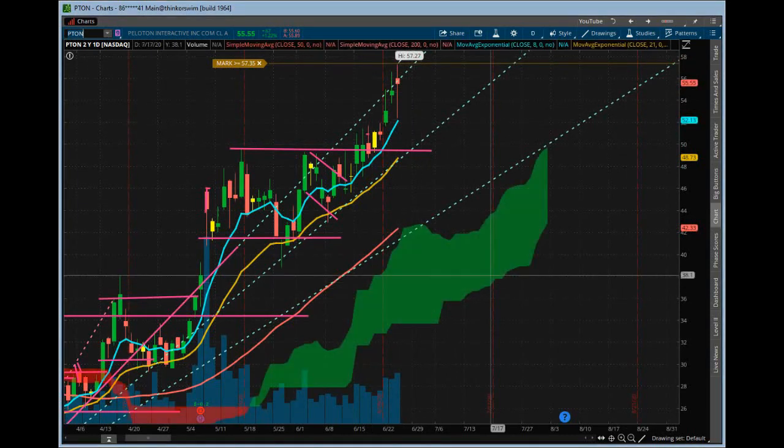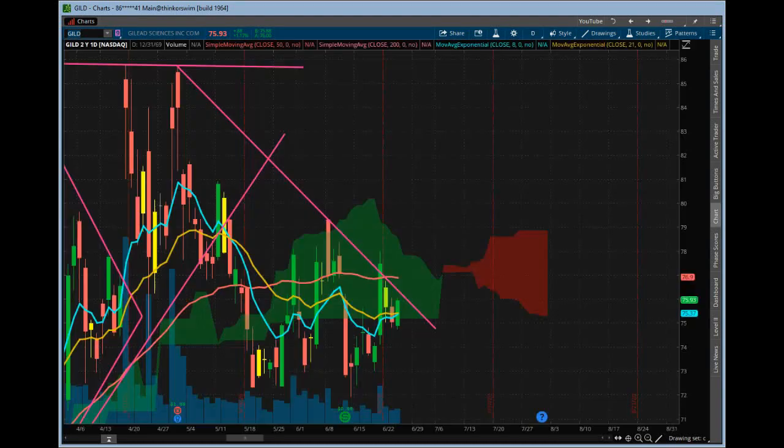And then keep an eye on Gilead. With increased cases, Gilead might start to try to get another pop here. I like how it held onto the cloud and it's trying to work its way up. It's got to get a little bit of work to get over the geo line right here, but let's see if we can kind of break out of there. Maybe it'll get some action tomorrow based on its potential Corona cure or something like that. So something to keep an eye on there.